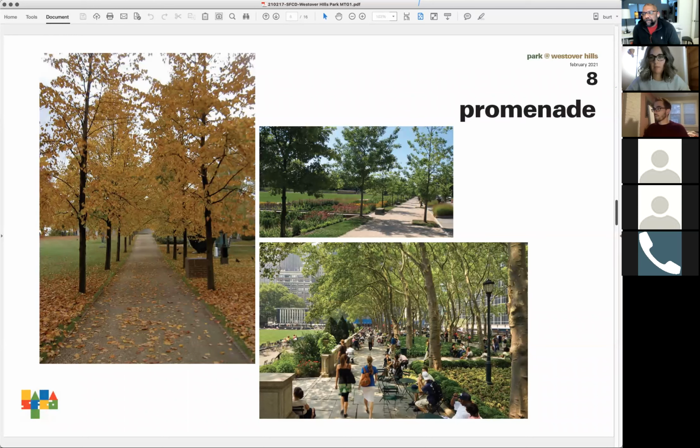Yeah, the promenade is a stroll. It's a public space, but in a linear form. So it can get you from point A to point B, but it can also be a place to meet someone, a place to sit and have lunch and see and be seen. It could be on the edge of some of the other program spaces. It can provide that element of shade and seating and give some human scale to edges or parts of the park.